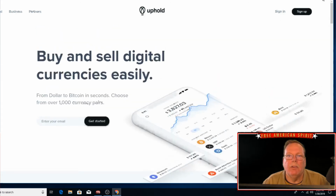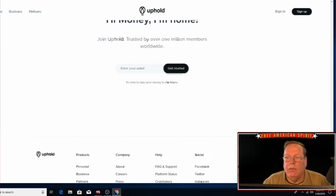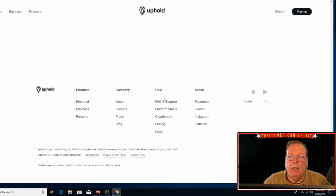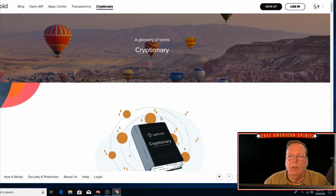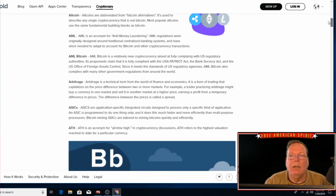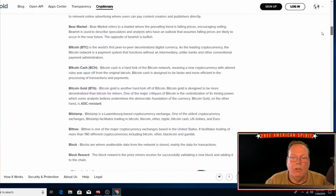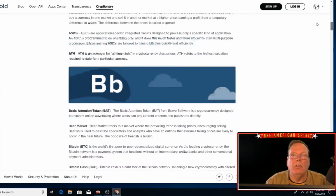Another neat thing about this is if you go down here at the bottom, they have the FAQ, but they also have a Cryptionary, which tells you different terms for the beginner. It's like a dictionary of cryptocurrency terms. What are altcoins? What is AML? The anti-money laundering, which I just stumbled over. Arbitrage, if you're going to buy between different exchanges at a higher or lower rate than the original exchange you bought from. So you go through all these and learn something.